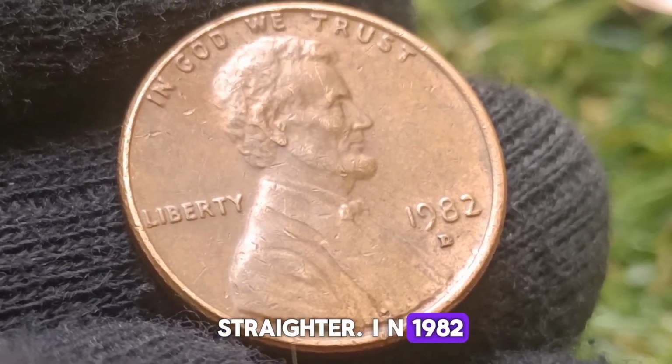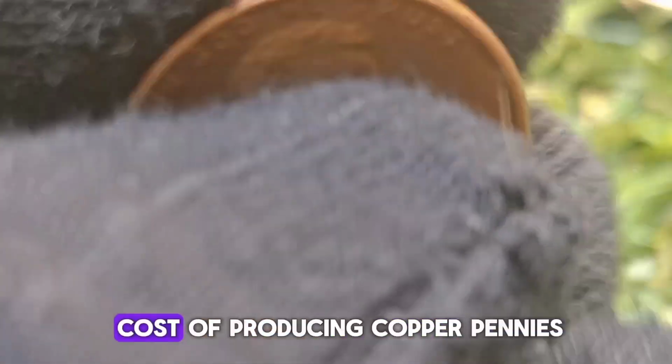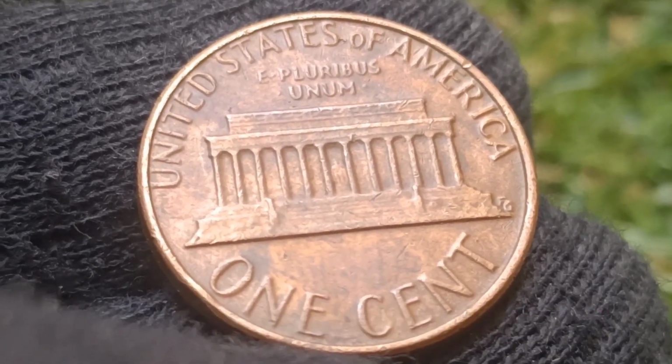In 1982, the U.S. Mint changed the composition of the penny to save money. Rising copper prices had made the cost of producing copper pennies exceed their face value. The new zinc-based pennies were significantly cheaper to produce.